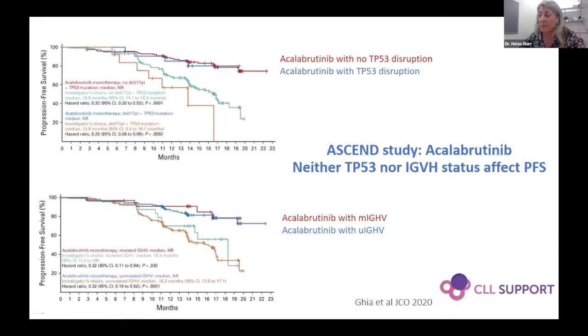In the paper in JCO the year prior, this gave us some more information, dividing the patients up according to their risk groups. So in the top Kaplan-Meier curve, we're looking at the effect of p53 disruption, and in the bottom, we're looking at the effect of the IGHV status. So I'm not looking at the investigator's choice lines or arms here at all. I'm just looking at the red and blue lines because I'm just interested in how these high-risk features affected acalabrutinib, okay?